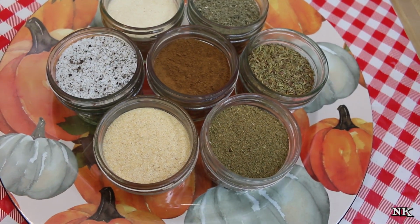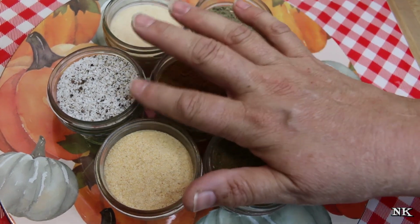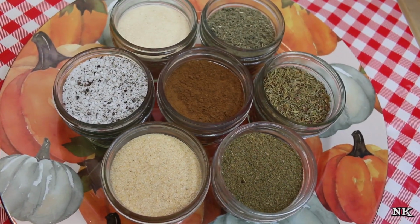You can also do a house blend seasoning. I know Paula Deen does this a lot, where she will add garlic to the salt and pepper blend and call it house seasoning. I mean, you really can't go wrong.